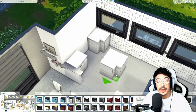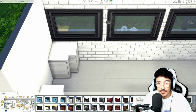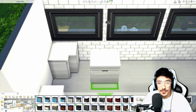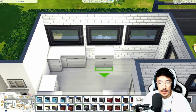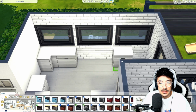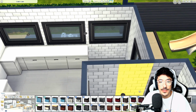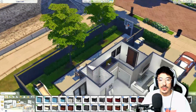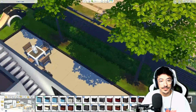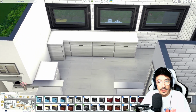Okay, lovely. Right, we'll put a fridge there. Oh, wrong one. Fridge there. Cooker. Sink. Oh no, I need the washing machine and tumble dryer in here as well. Shit, we didn't put a clothesline outside. We need to do that too. Where could we do that? Maybe if we could do it there. Put a clothesline there.